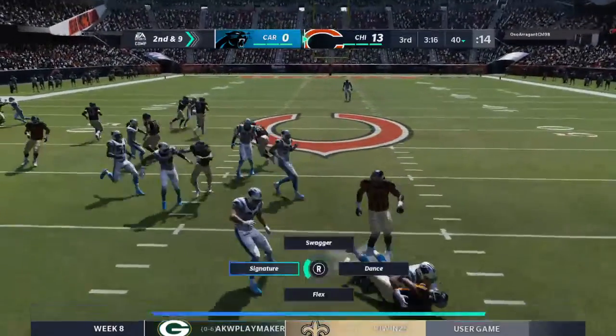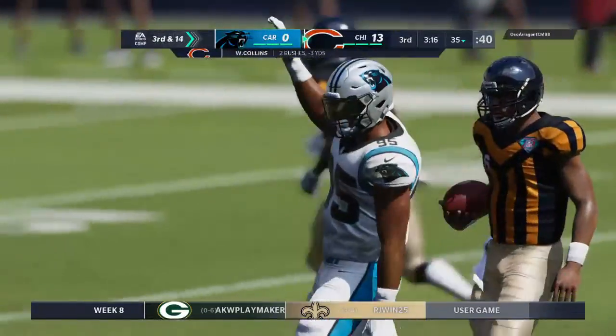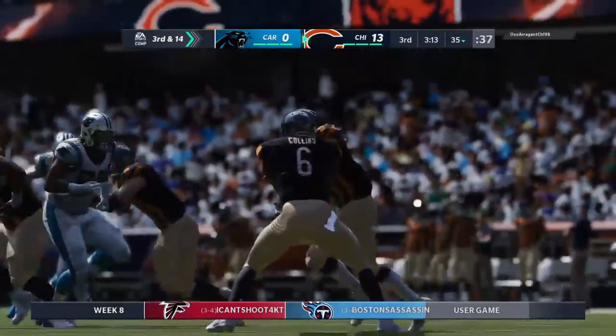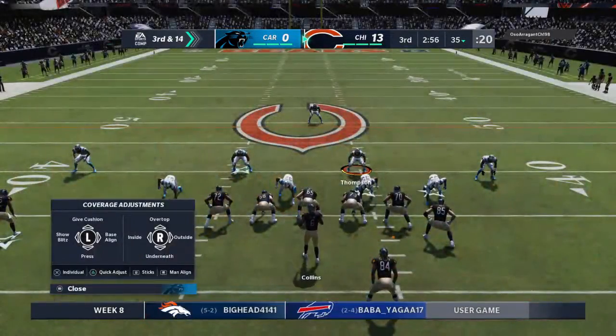They'll let the QB keep it here off the option. And that play is blown up, losing yardage back at the 35. That'll go as a loss of 5. And that'll force upon him a 3rd and 14.